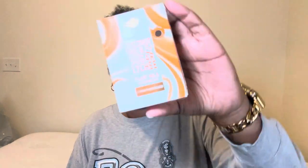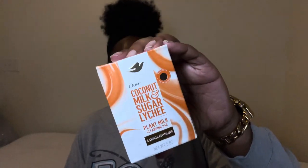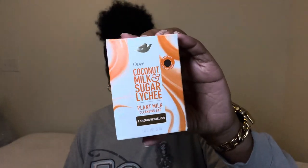If you guys have been watching this series, you know that I'm gonna go in with my bar soap, which I am definitely continuing to use. It's the coconut milk sugar and lychee Dove plant-based body bar, and baby, when I tell you I love this. I've been using it for my face, and it does actually work. It hasn't given me any kind of breakouts, thank God, and everything's looking pretty good. But I need y'all to try it if you can, and let me know how you like it yourself. It smells really nice too.